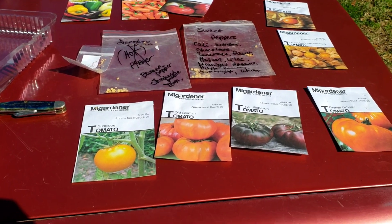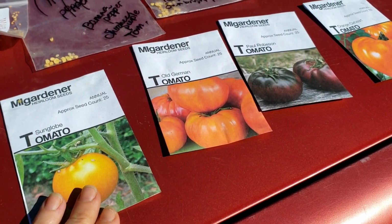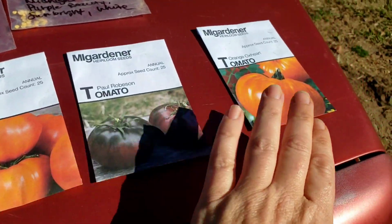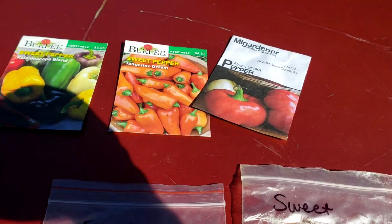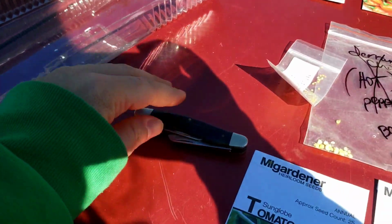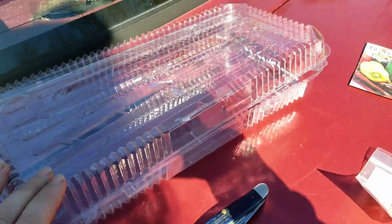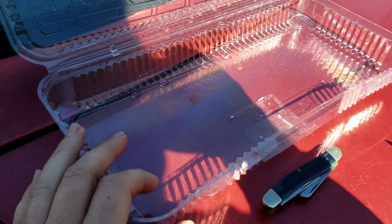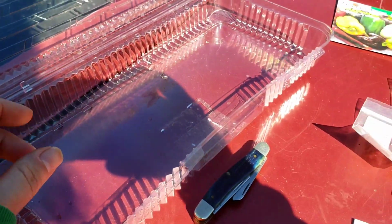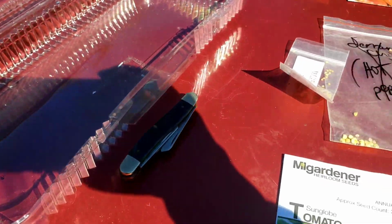So I actually have more of a variety than I thought I did. So I'm gonna have to decide which seeds I'm gonna start in here. I'm gonna cut a few drainage holes in the bottom of this container, and then I'll be able to close it and use it just like a greenhouse. And once they get their first true leaves, I can just take them out of here and put them in their own separate, probably red Solo cups for now.